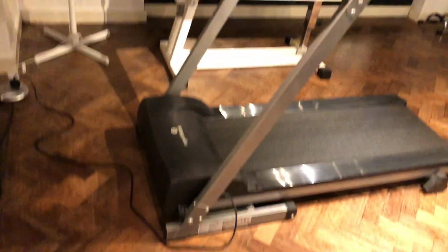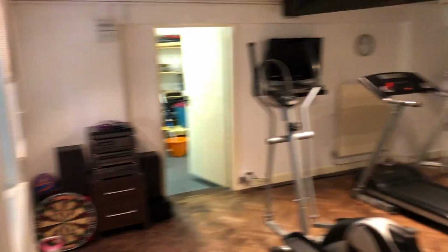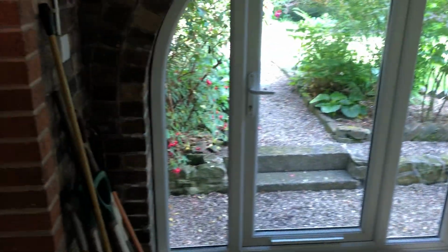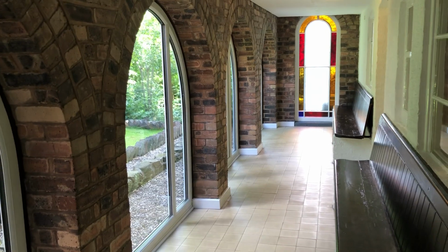Parquet flooring, just such a lot of space. And wouldn't we all like to enjoy a gym in our home like this? Absolutely super. And whilst we've come through from the workshop to this room, it does have a door directly onto the cloisters.